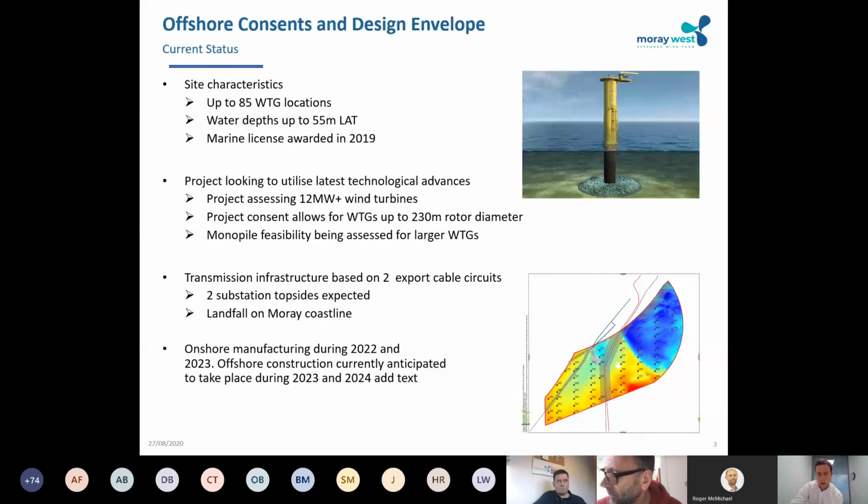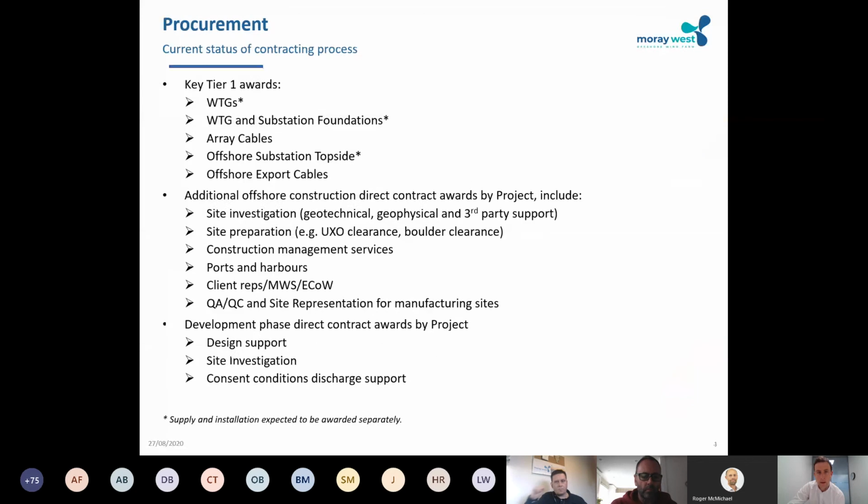As Adam's mentioned before, assuming we pass the different hurdles we have at the moment with the route to market, we'd expect to start manufacturing of components during 2022, following our financial close. This will continue through 2023, with component parts reaching local ports in the second half of 2023, and offshore construction taking place throughout 2023 and 2024. So that's broadly the timeline that we're working to at the moment with our procurement activity.